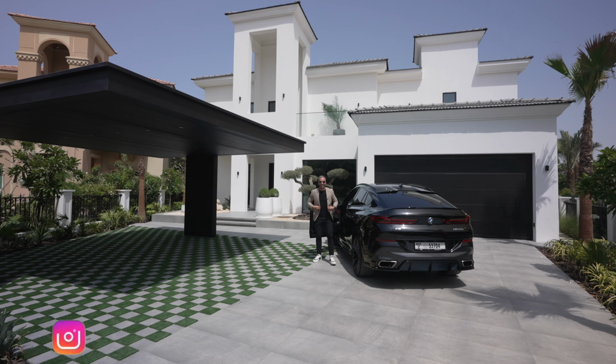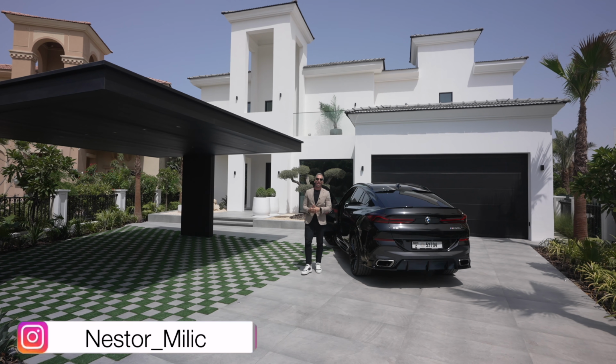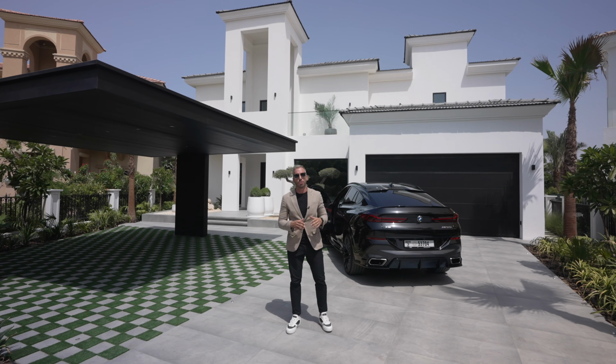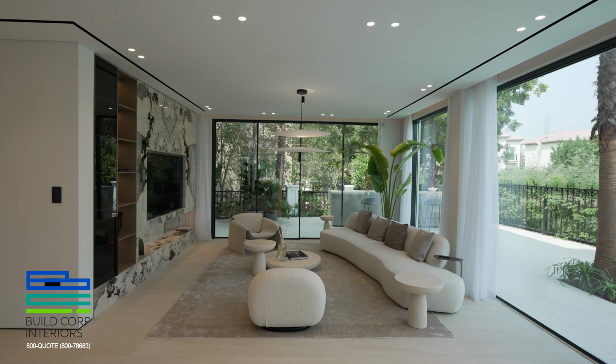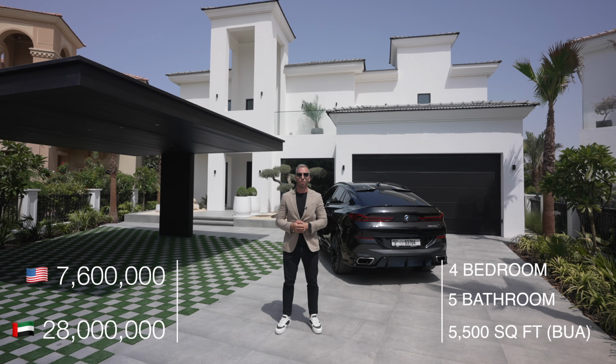Hey guys, it's Nestor. Welcome to another one of our house tours. Today we're in a location we haven't been in before, the exclusive gated community called the Jumeirah Islands. And right behind me is another one of BCI's new creations, which they've renovated from the ground up. We'll leave the price and the specs in the bottom corners.